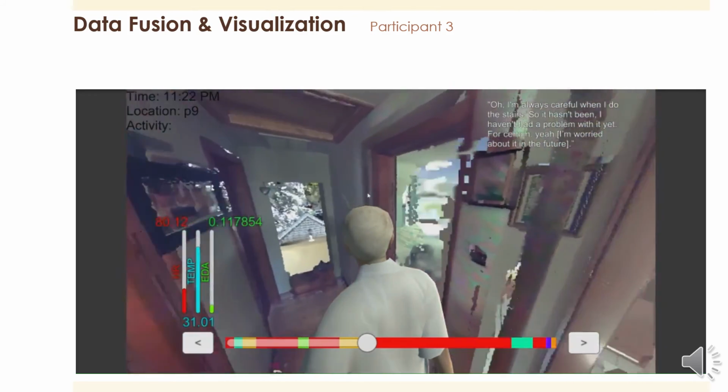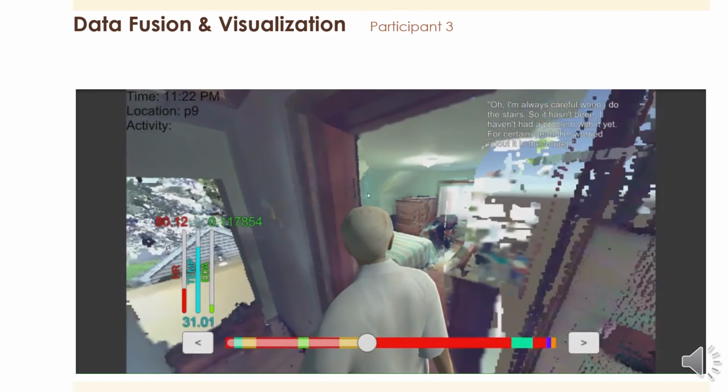Notice the time and location on the top and upper left. The use of technology in this study allowed us to track the activities that the participants do throughout the measurement period. As a result, we were able to collect data related to the time and location of the activity, as well as how the body reacts to the activity.